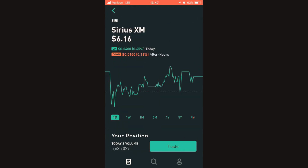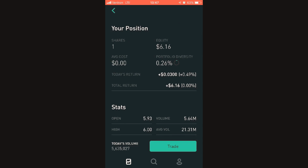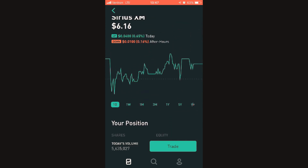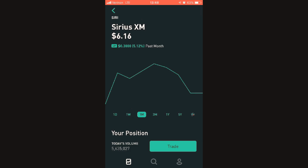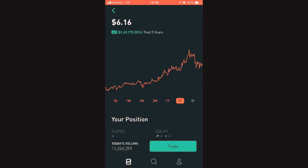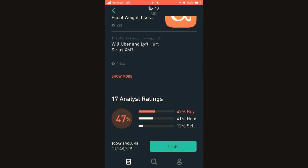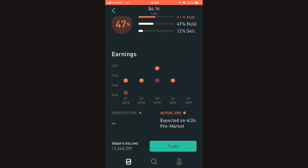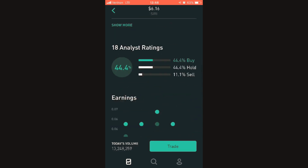The last stock that I wanted to talk about is a stock that I received for free from someone signing up from my app. It was a free stock, so I made $6.16. And I think this stock only pays out roughly a penny every quarter, so really not much return, but it was a free stock, so I can't complain about it. And it's also beat its earnings per share every single quarter.